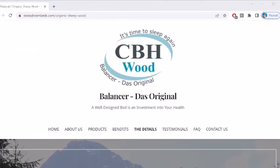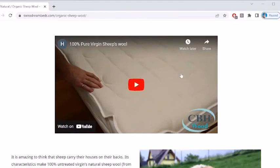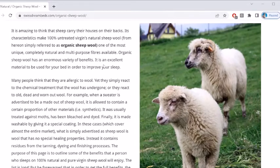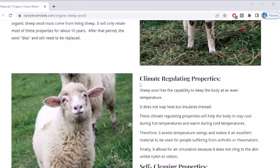Next, let's talk about the sheep wool. Now, we use 100% untreated virgin sheep's wool that comes from Switzerland, and I say real organic sheep wool. And the reason I say real organic sheep wool is that it is completely untreated. And I have shown this video before, so I'm not going to show this again. And there's a lot of information on here that you can read up on sheep wool. I'm just going to summarize it.